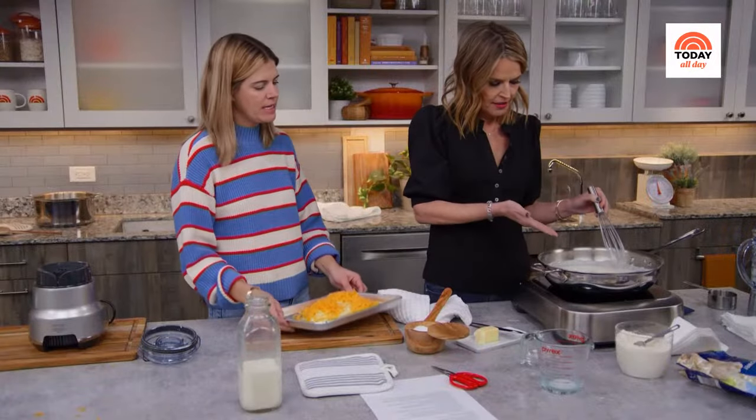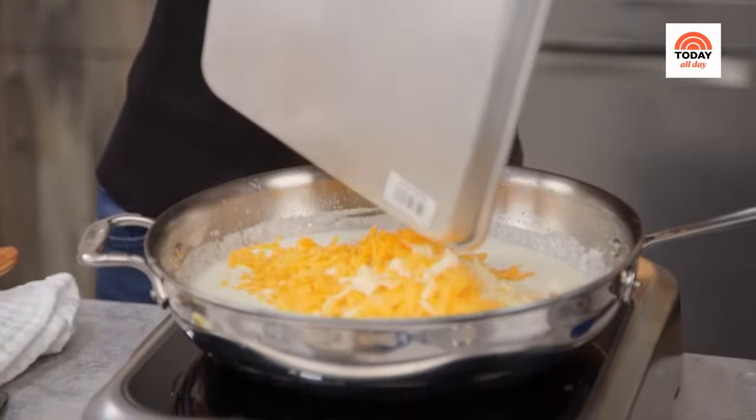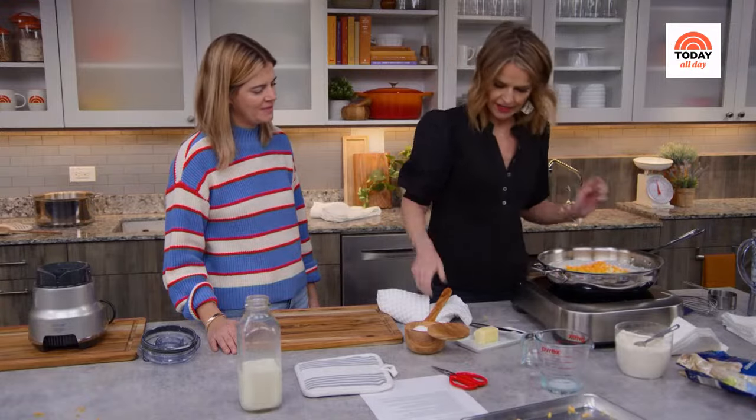All right. This seems cooked. So now let's add our cheese. Okay. I'm just going to dump it in. And then just continue to stir. I'm going to have a big splash. Okay. Perfect. Now I'm going to get my stirrer out. Goodbye, whisk. You've done a good job, but we're moving on.